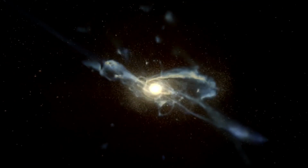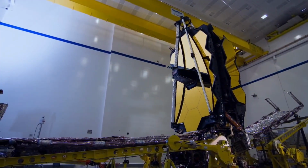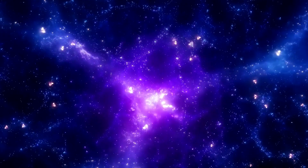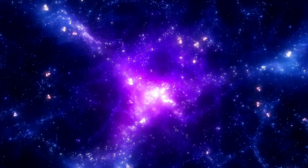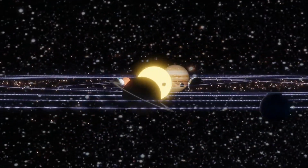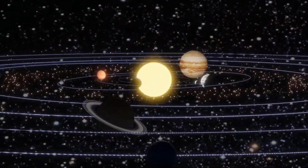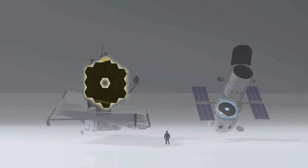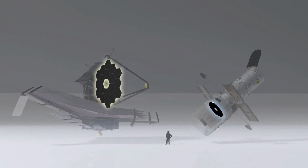Whatever we discover, Webb scientists regard today as the beginning of a new era in which Webb will change what we know about our universe and how we think about our role within it. Every dot of light we see here is a single star, similar to our Sun. Our Sun, planets, and eventually us were produced from the same substance that we see here. Now let's compare the JWST data with that of Hubble's.